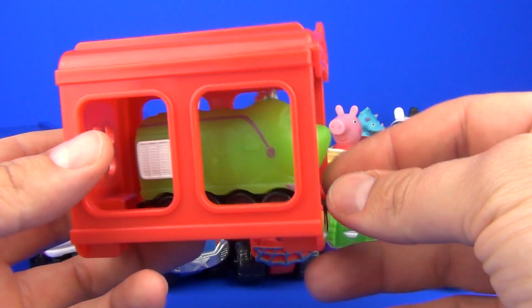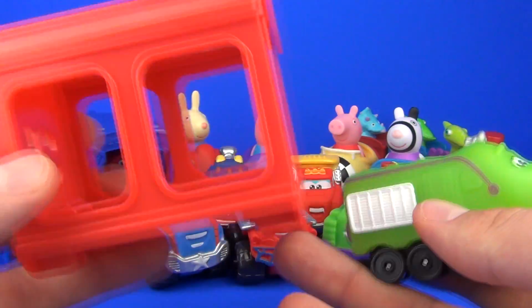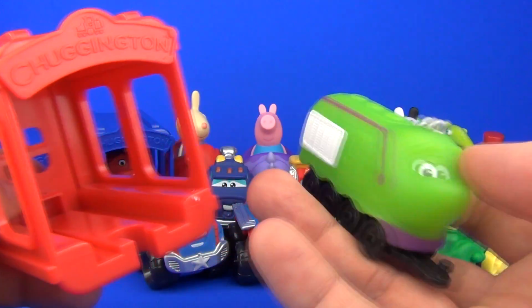They even make Chuggington characters. Oh yay! And each Chuggington character will go in its own house, which it comes in. Oh yeah.